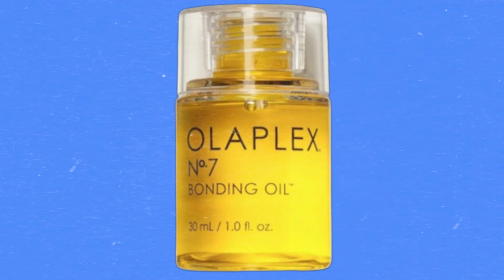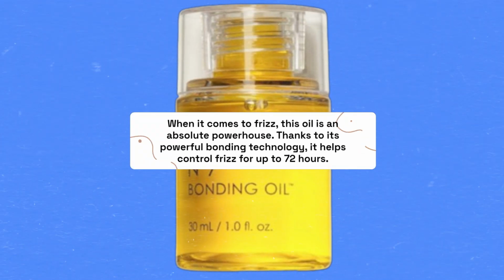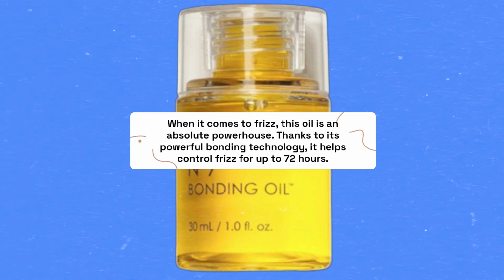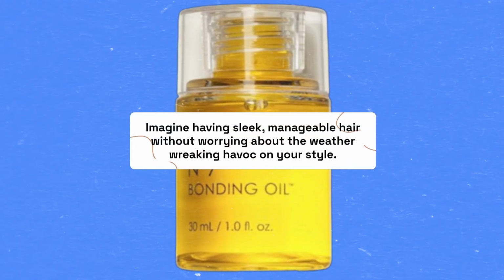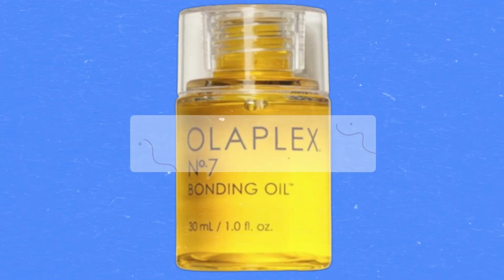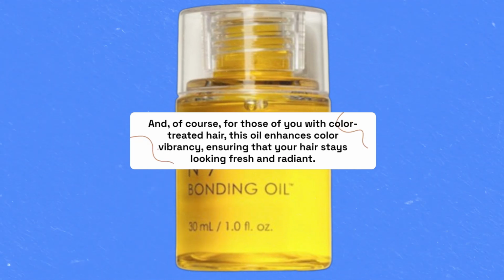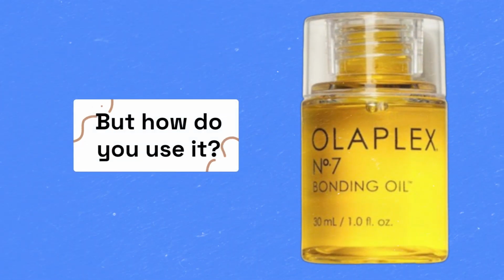When it comes to frizz, this oil is an absolute powerhouse. Thanks to its powerful bonding technology, it helps control frizz for up to 72 hours. Imagine having sleek, manageable hair without worrying about the weather wreaking havoc on your style. And, of course, for those of you with color-treated hair, this oil enhances color vibrancy, ensuring that your hair stays looking fresh and radiant. But how do you use it?